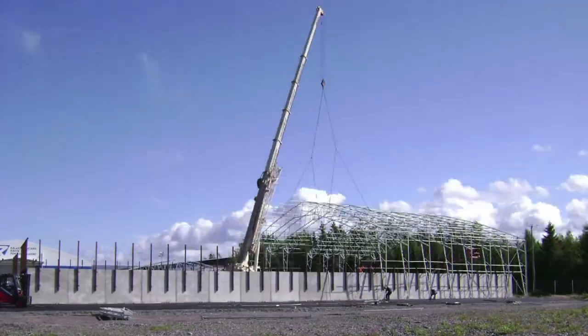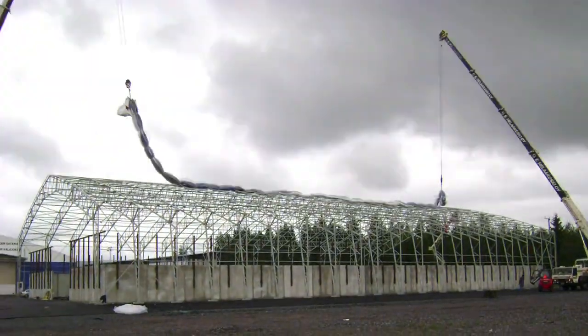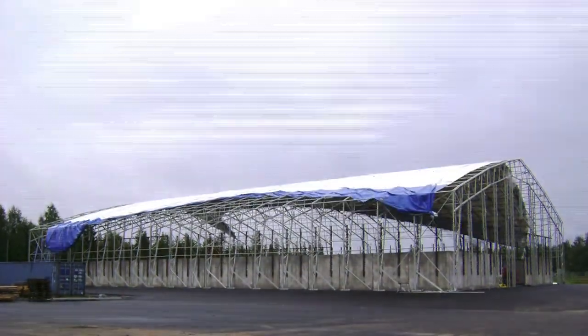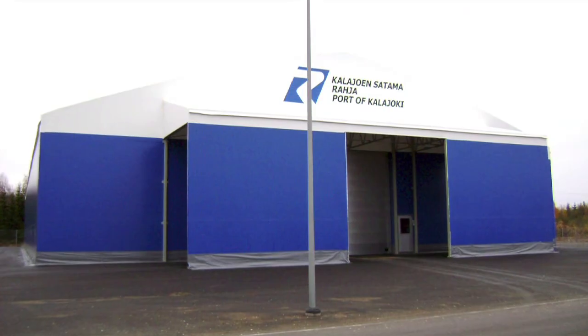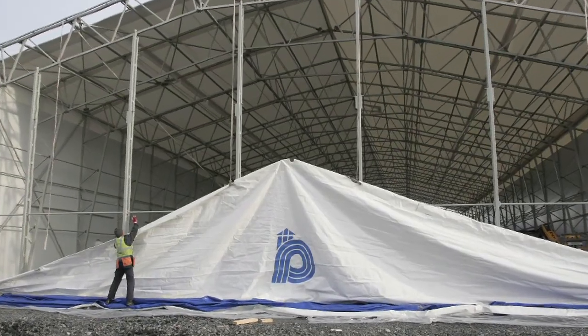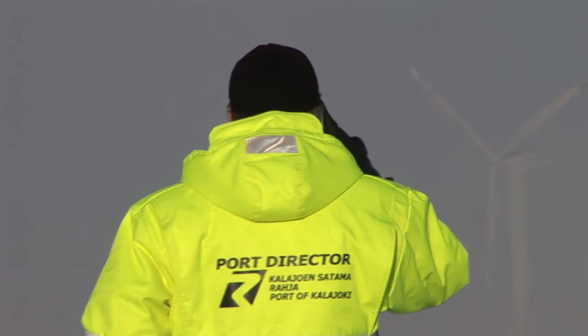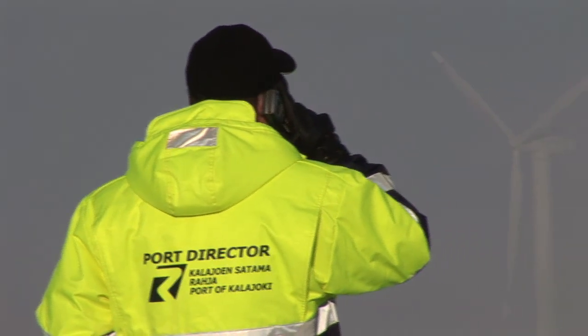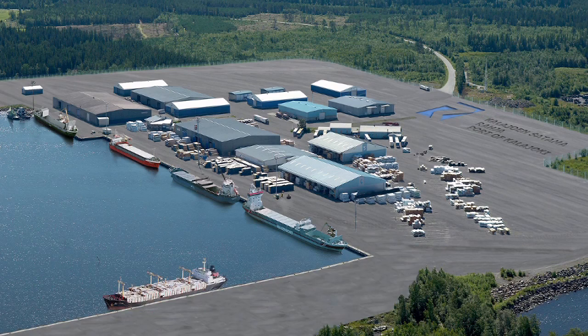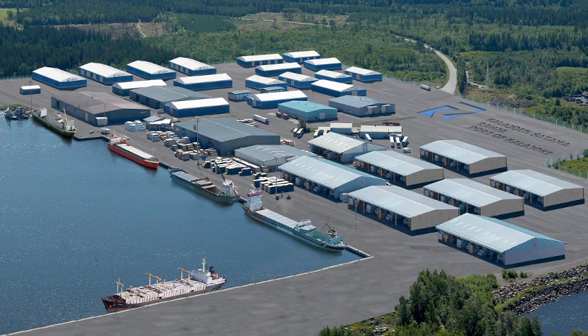The Port of Kalajoki is determined to meet the challenges that developing technology and globalization present in the future. At present, it is investing in the development of warehouses and loading fields to improve its services and competitiveness. The port is determined to keep on growing and developing well into the future. Its strategy is to be one of the biggest bulk and timber ports in northern Finland by the year 2020.